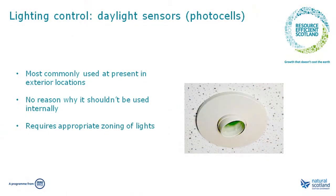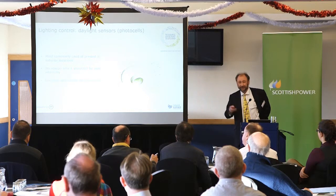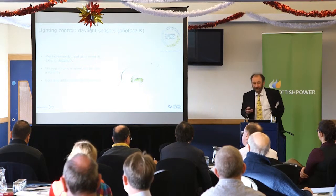Daylight sensors, I think we're most familiar with these for external lighting, but there's no reason whatsoever why they shouldn't be used in interior locations as well. There is a bank of lights in this room running alongside the window, and I'm quite certain that if you turned them on, you wouldn't notice any difference whatsoever in the light level today, even with the blinds there. There is that much available daylight.